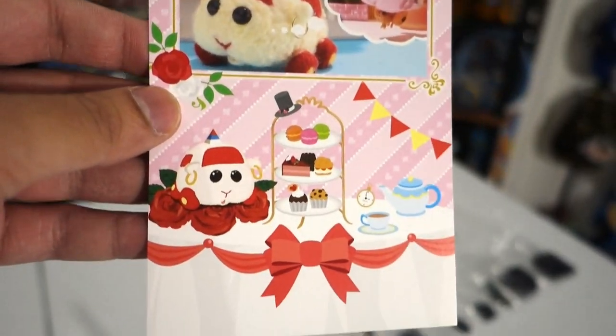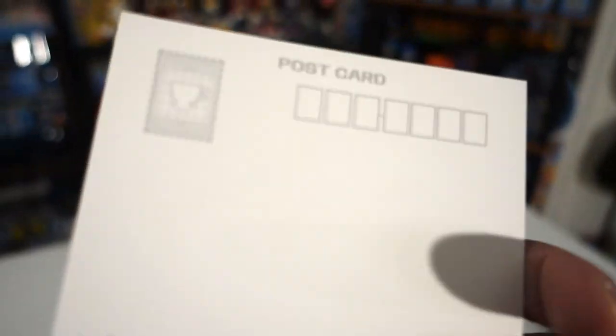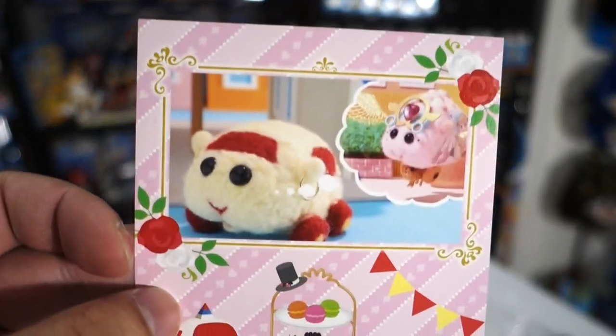This, I showed these off before. There's no actual Sonic on it. You actually get this when you fail to win a Sonic plush. It's a postcard, I think, but I have no idea who this little fluffy guy is. So if you know, let me know.